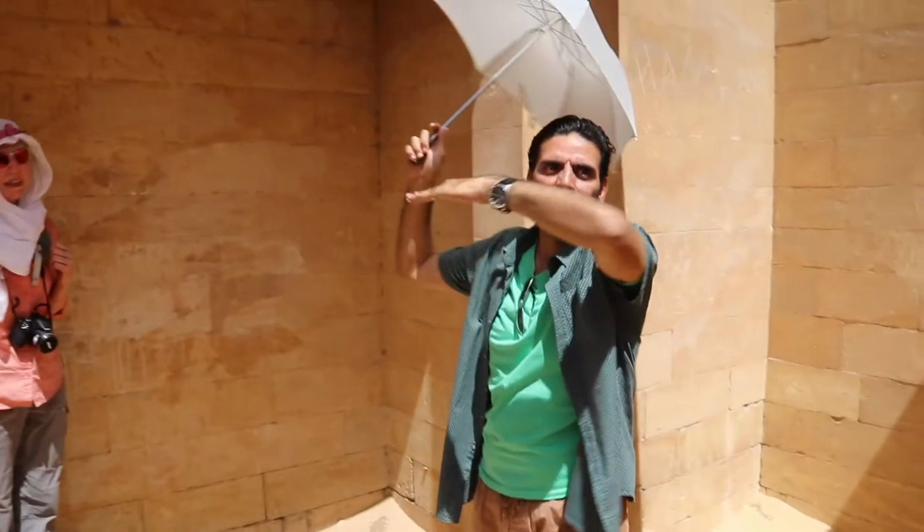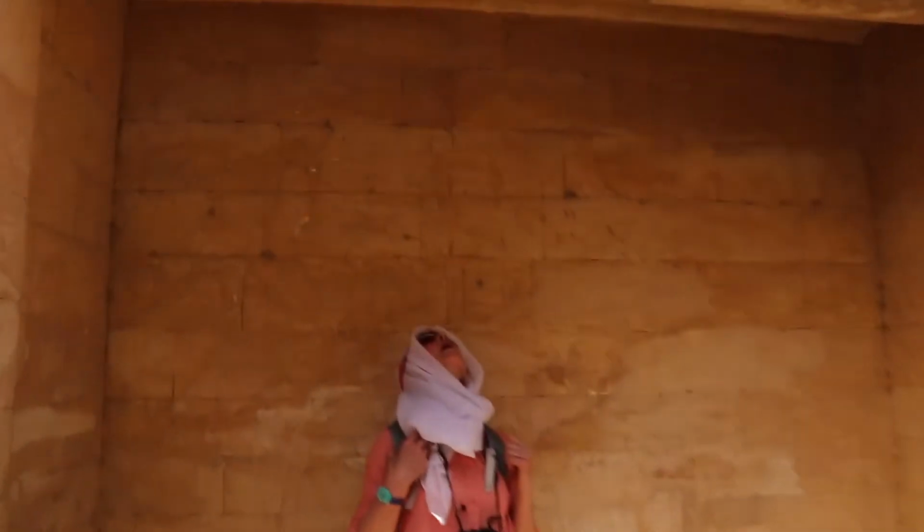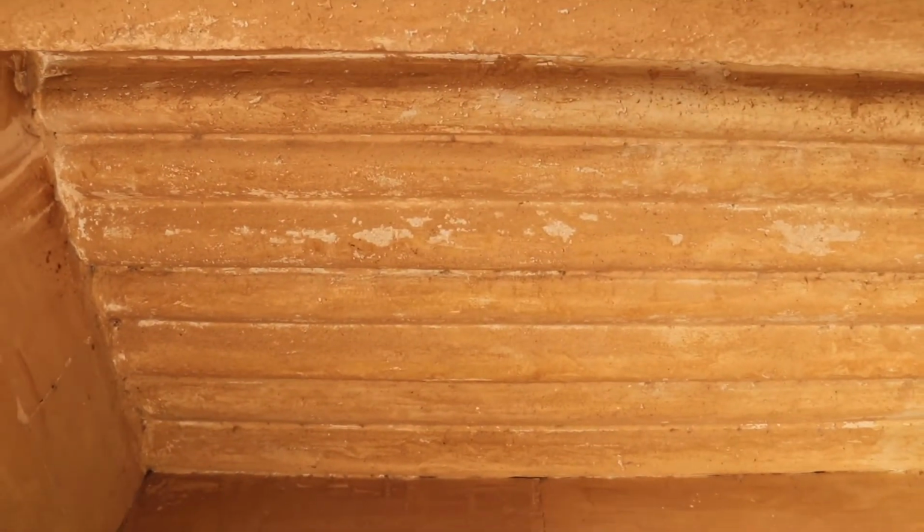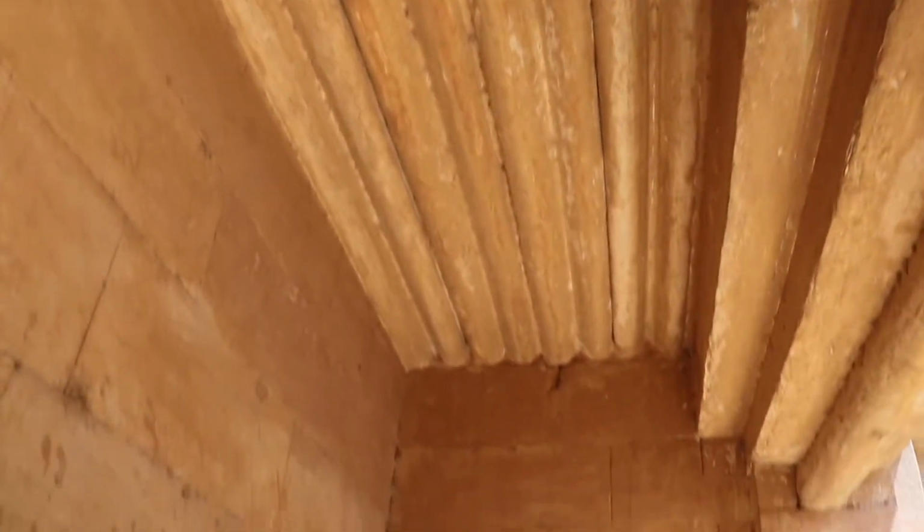The ceiling is not flat, it is round. So the little pillars are the jet pillars? Yes. With the four things at the top.